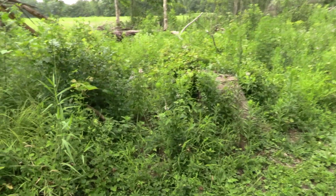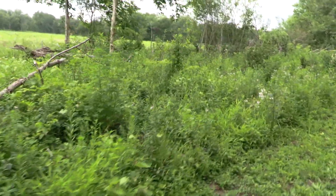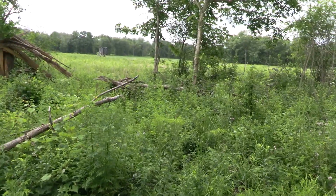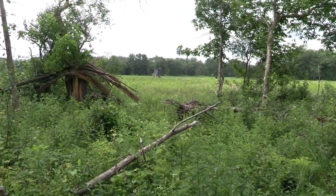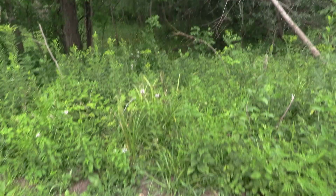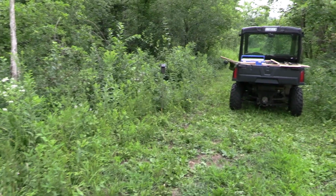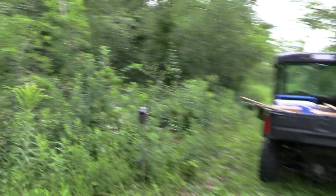Alright, so we got trails coming right here, really good. Go right between those two logs right there, and then you can really see them going down this side too. And then put the camera right here, shooting back at all the trails.